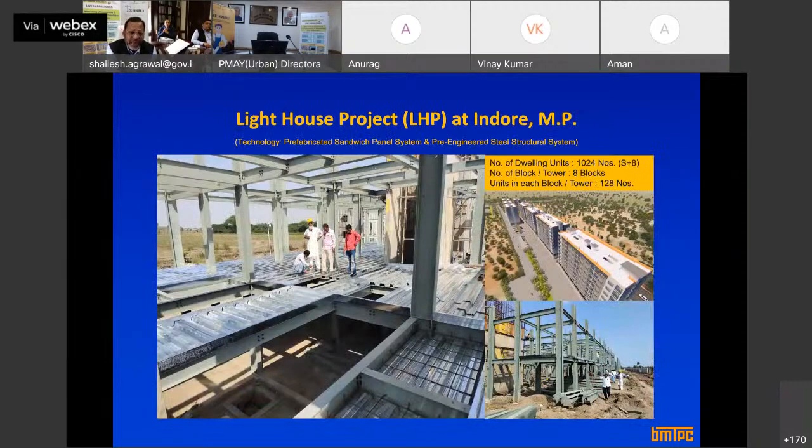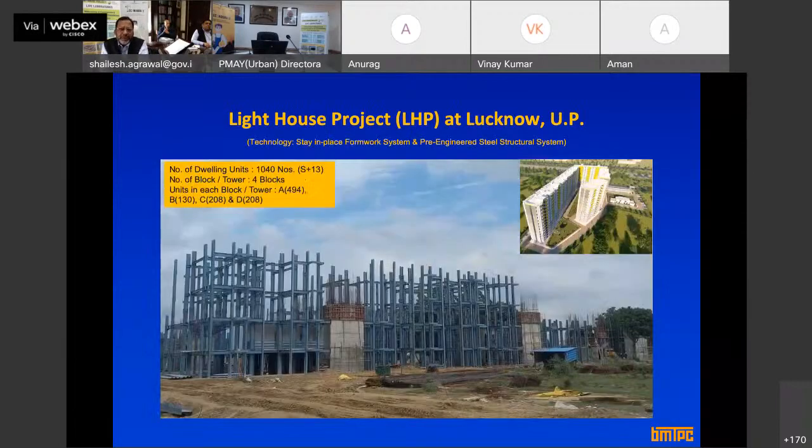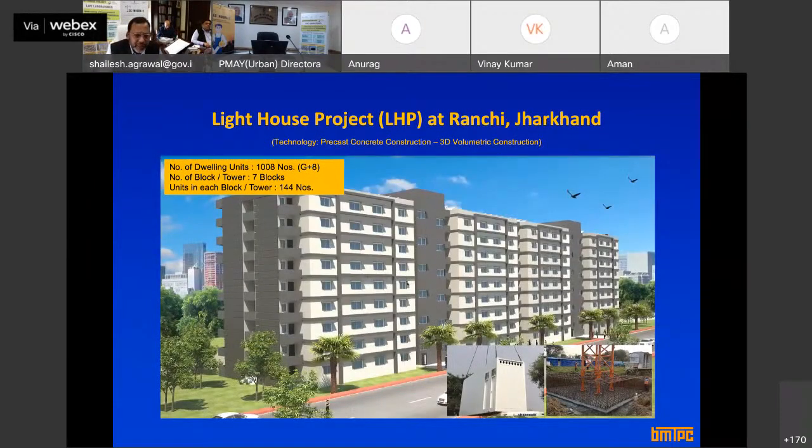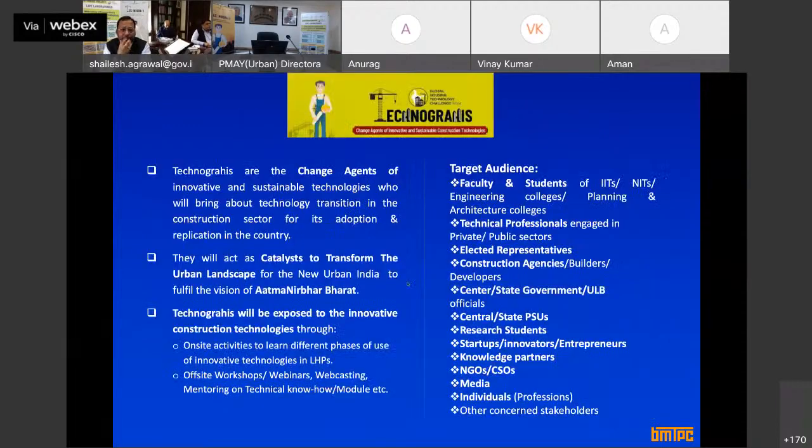So as I was telling you, this is a hybrid structure, and what you see in this slide is a steel structure, and then you have a sandwich panel system, and what you see in the slab is a deck slab. This is a project in Lucknow. And then this is Agartala. In Agartala, again, we are using a light gauge steel structure system. In Ranchi, the project has just started, and they have set up a casting yard. Here they will be making the entire reinforced concrete module in the casting yard, and then it will be put one over another to create the multi-story tower.